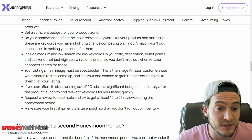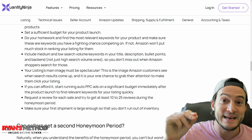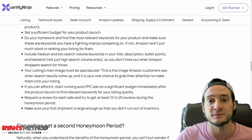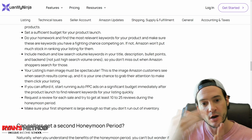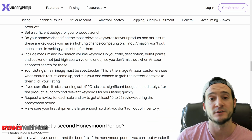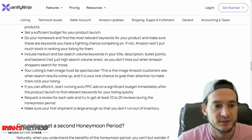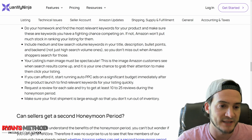Your listing's main image must be spectacular. I'm going to repeat that one. Your listing's main image must be spectacular. The main image is the one that counts, guys. It counts way more than the others because that's what they see in search results. You need to get clicked before they are on your product listing and they decide whether or not to convert into a paid customer by adding to cart and checking out. So this is the image that customers see when search results come up, and this is your chance to grab their attention, make them click you.